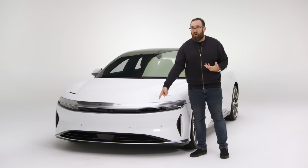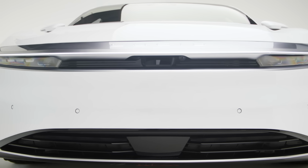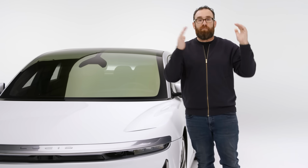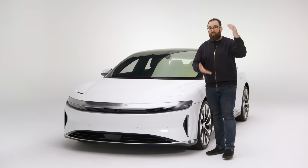Same is true of this small grille. It looks like it's that big, but it's got some Venturis behind it that actually throw air onto the radiators in the most efficient way possible. So that tiny little opening works better than a massive grille.